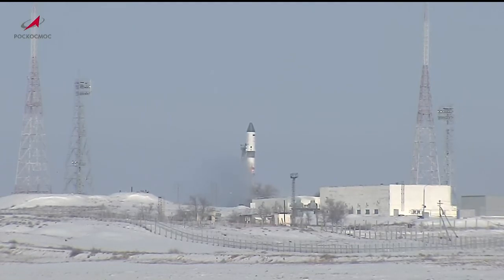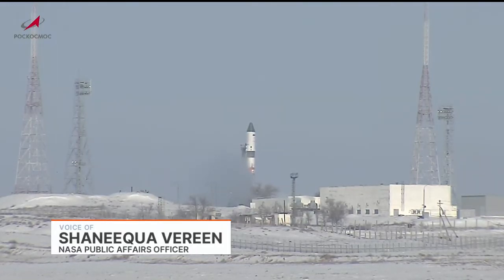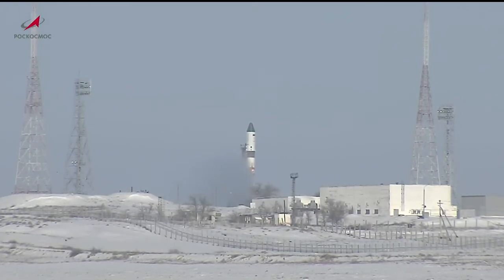Good morning from Mission Control Houston in the International Space Station Flight Control Room, bringing you live coverage this morning of the launch of the Russian Progress 83 cargo spacecraft, set to lift off at 12:15 and 36 seconds a.m. Central Time, 11:15 and 36 seconds a.m. Baikonur Time.